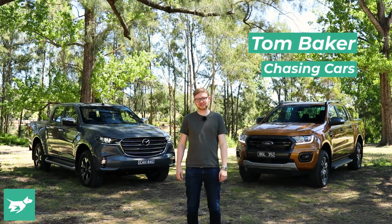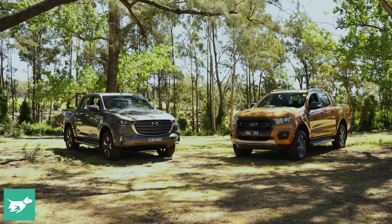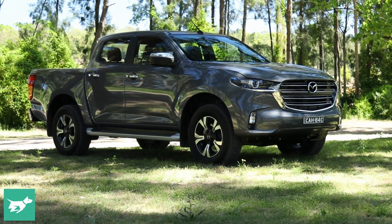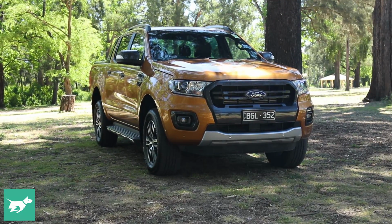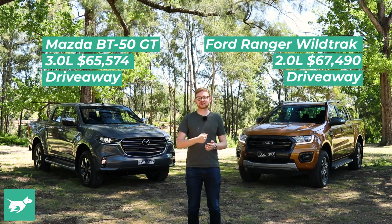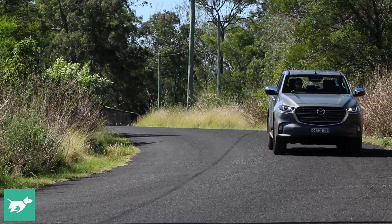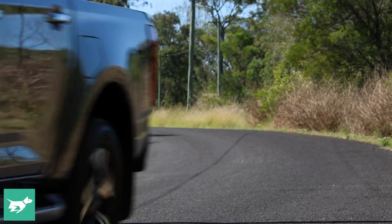I'm Tom Baker, this is Chasing Cars, and this should be one of the more interesting comparisons that we do in 2020, because over my right shoulder is the new Mazda BT-50, and over my left shoulder is the car that the BT-50 chose to divorce from its new generation. Underneath this Mazda ute, there is fundamentally an Isuzu D-Max this time around. D-Max engine, D-Max chassis. In fact, the only thing Mazda touched was the styling outside and a little bit inside.